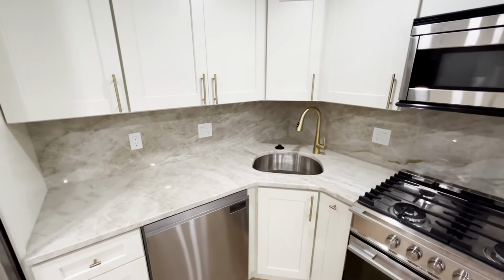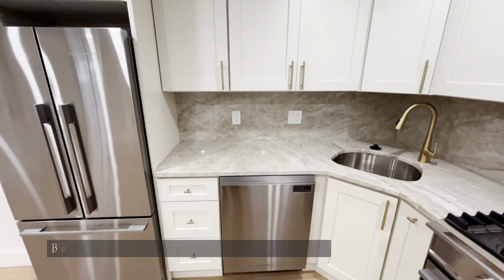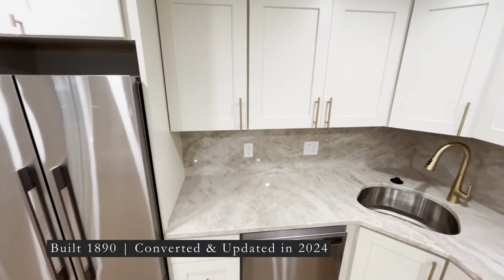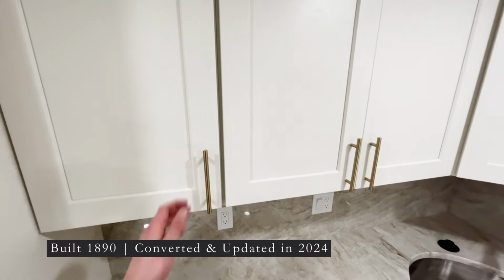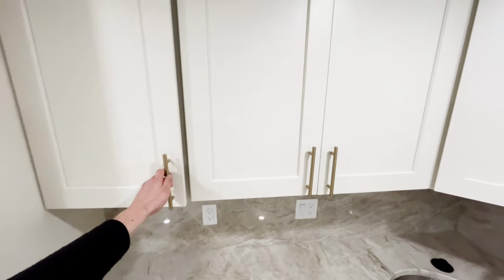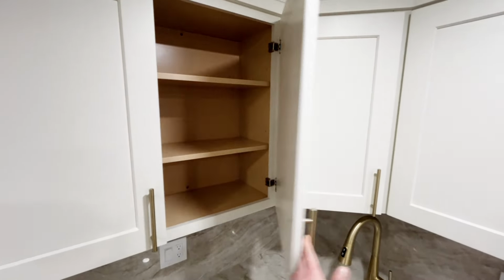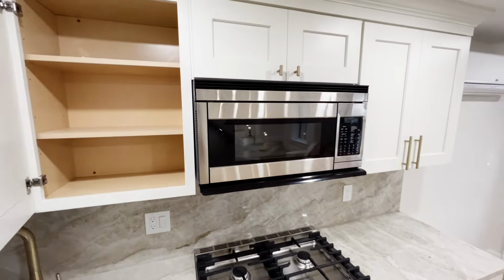Originally built in 1890, this 2-family row house residence was converted into 2 condos, fully gutted and redone in 2024. Situated on a private way in the North End, at 7 Endicott Court, this home offers a quiet living experience in the city.